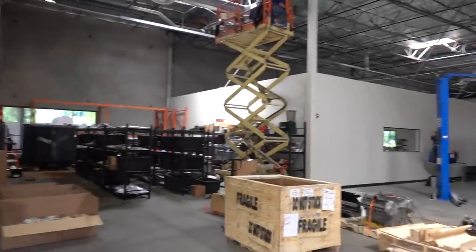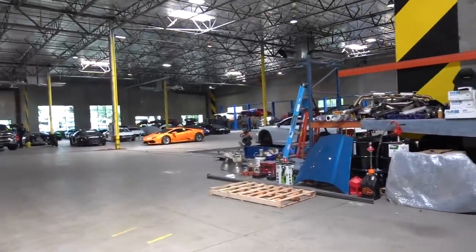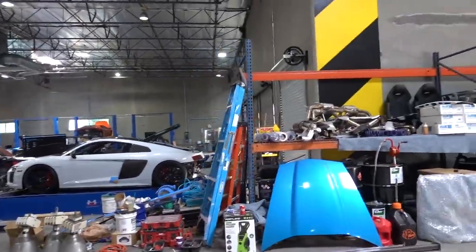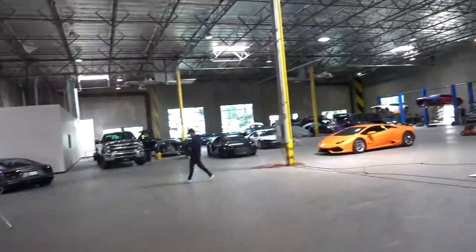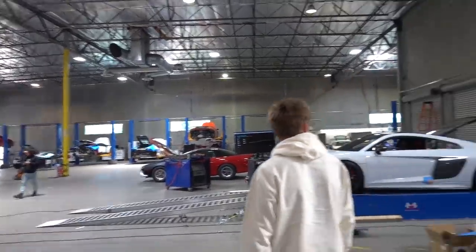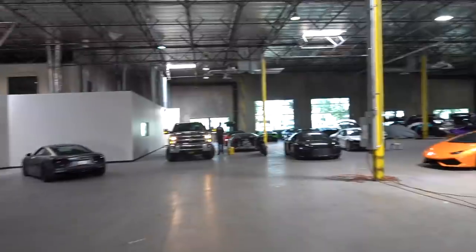Wow, this place is still under construction, but for those who saw the videos where we did the 458 tune there, we've gotten the C8 there. For those who have seen those videos, you know what their old place used to look like, and now you know what the new place looks like. Absolutely ridiculous. It's really cool to see friends leveling up and doing bigger and better things. This is one of the craziest places I've ever seen for a service center or a build center for cars.